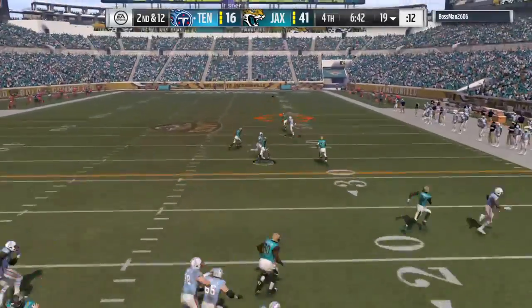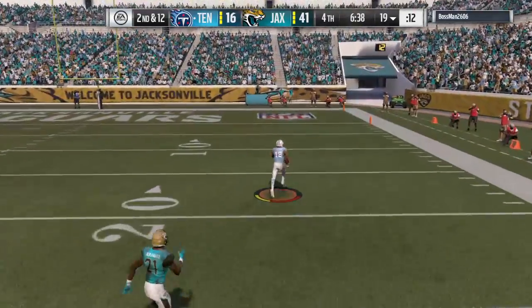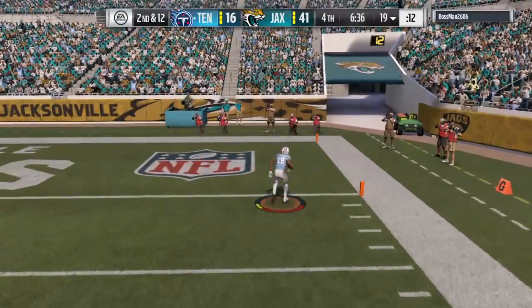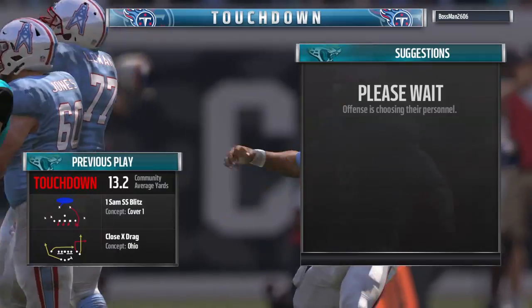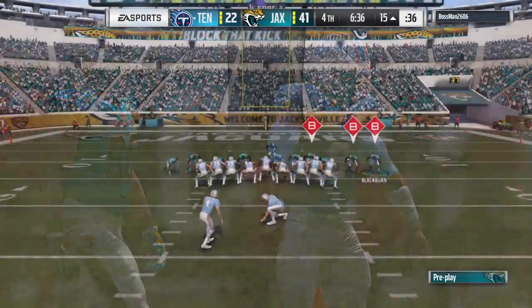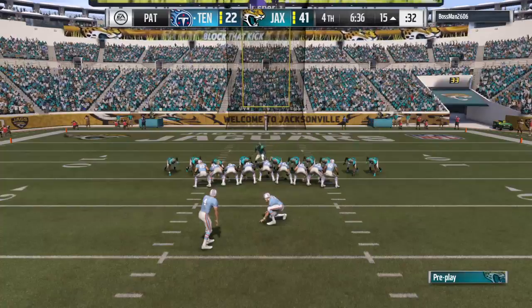To throw is Mariota. Going. Well, this is taken in. It's complete. Touchdown, Titans. Rashard Matthews, an 80-yard touchdown. And the Titans are able to close the gap just a bit.